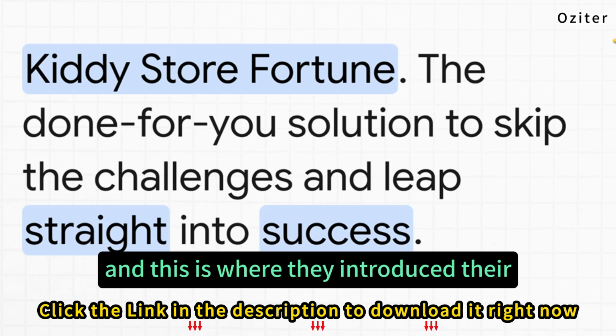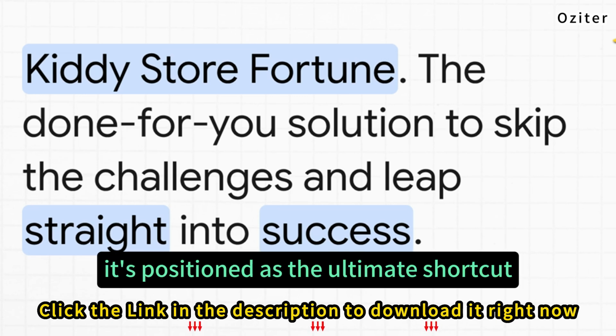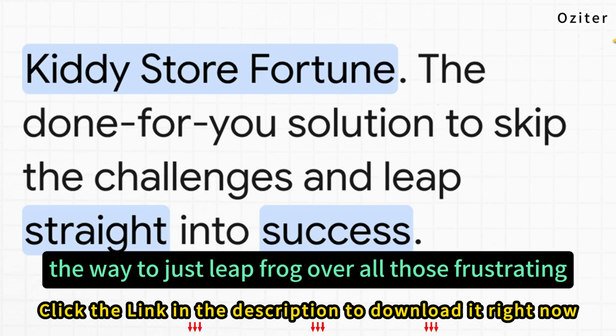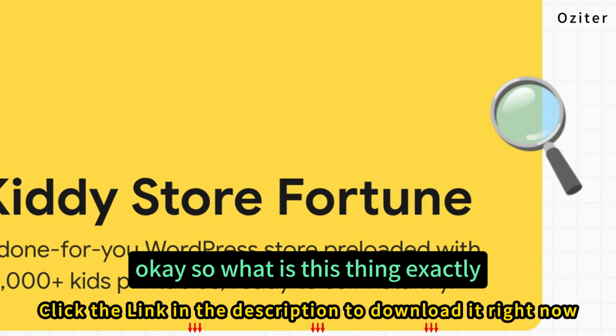And this is where they introduced their solution, Kiddy Store Fortune. It's positioned as the ultimate shortcut, the way to just leapfrog over all those frustrating, time-sucking steps and get straight to the good part. Okay, so what is this thing exactly?